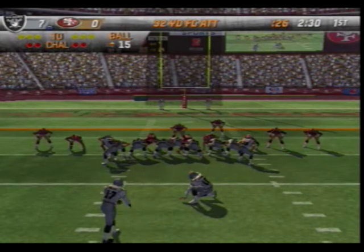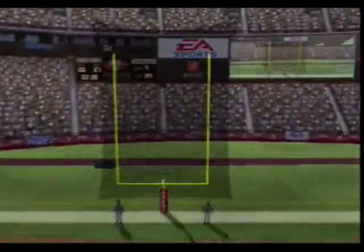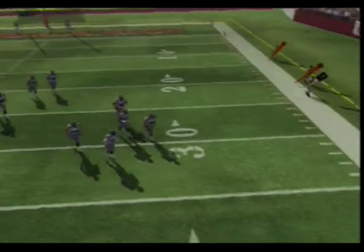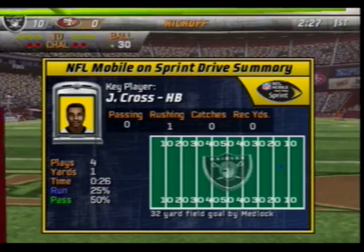Number 17 will come in looking to try the field goal. The field goal attempt kicks it through. It is good. The key to winning is having your drives get some sort of points for your team. They got it done on that drive, and I'm sure they'll think a touchdown for their next one.